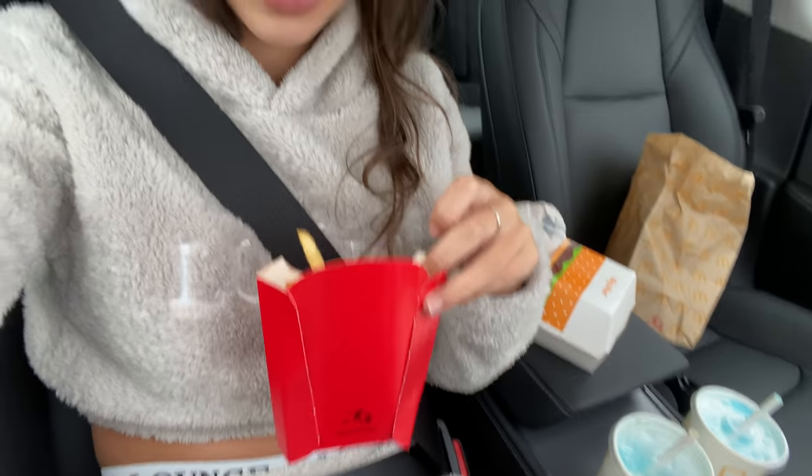Okay, you guys, so we're back in the car. We're on our way to the closest Macca's. See you when we're eating. Okay, so I'm eating my Macca's in the car and Shiv just went to go get some extra chips because they forgot hers. But yeah, I'm so hungry.